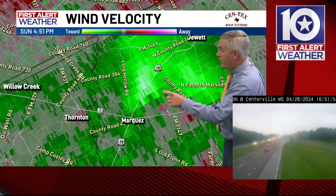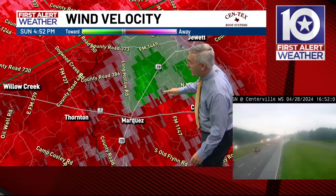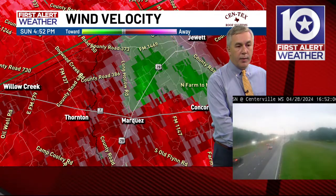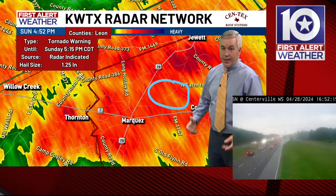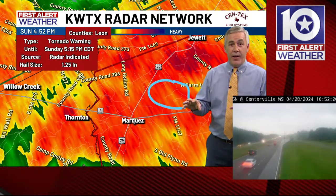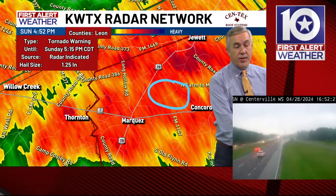So right now the rotation doesn't look quite as impressive as it did just 5 minutes ago, but there still is. You can still see some of the reds and greens here. Again, we're looking at different data that helps us see what's going on inside the thunderstorm. The rotation is right in here, but you can see heavy, heavy rain that's ongoing. So this is making it extremely difficult for any storm spotters out in the area, one, trying to reposition and keep up with this storm, and two, trying to find a good vantage point to see what's going on with this storm as it's moving through as well.